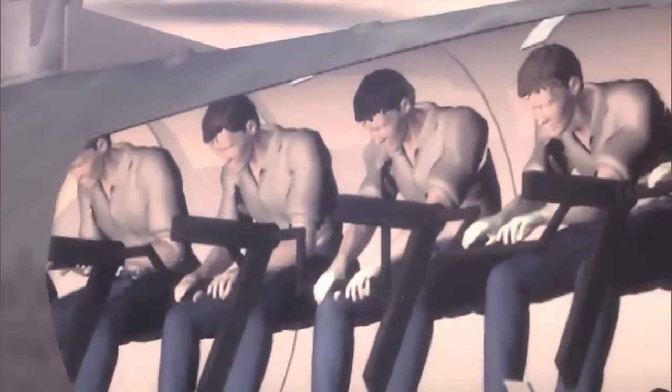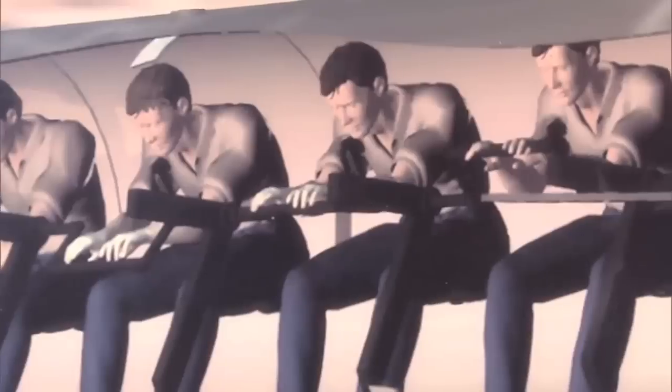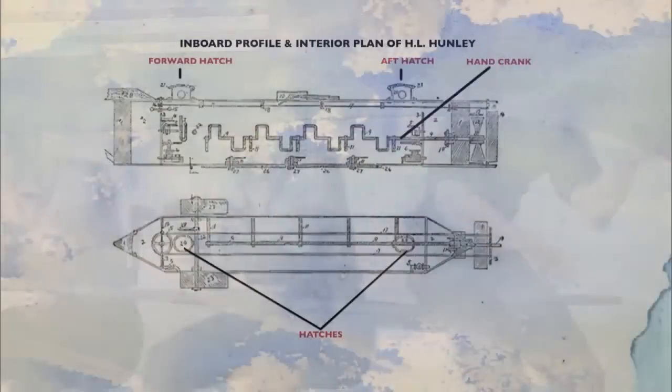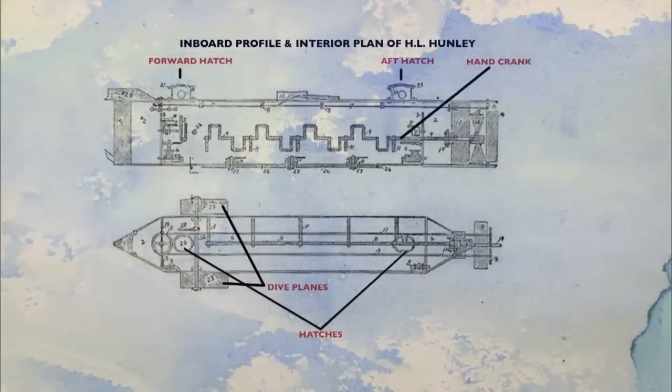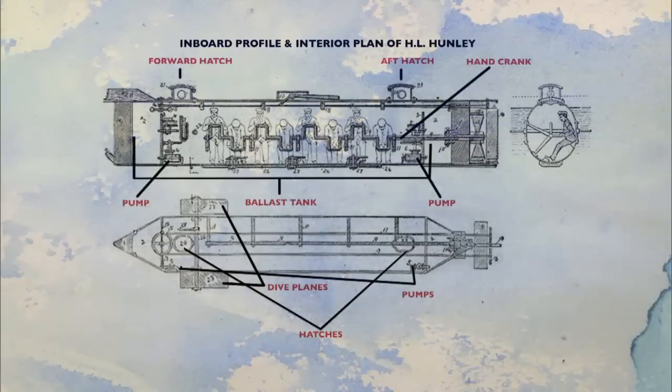The propulsion system was hand crank. There were seven crank positions inside the submarine. The crew would sit all on one side, on the port side. There was a ballast system, forward and aft. Between the two conning towers or hatches, you had a crew compartment. Separating the crew compartment from the bow and the stern were bulkheads. They had dive planes on either side to pitch the submarine up and down. And then if they wanted to come back to the surface, they could pump the water out of the ballast tanks with two hand pumps.